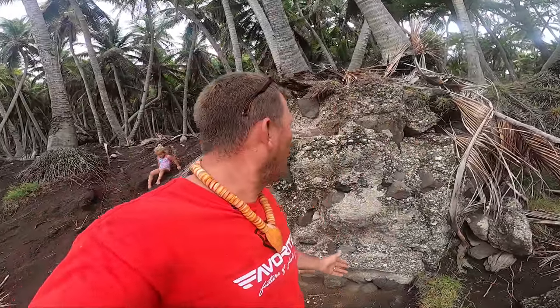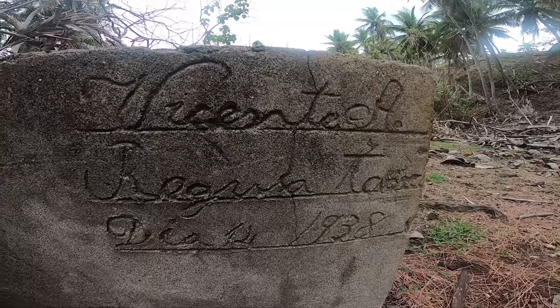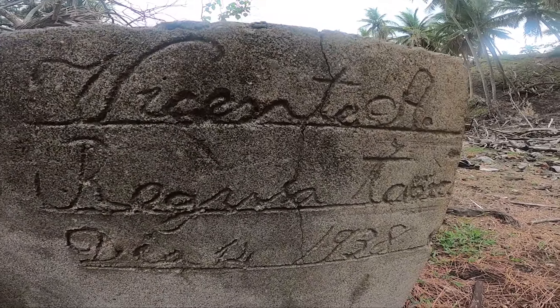Just another one of the many bunkers that we find here along every beach. Every beach you're gonna find these bunkers. It's absolutely crazy. So this was built in 1938.